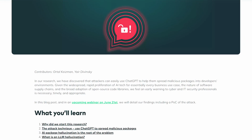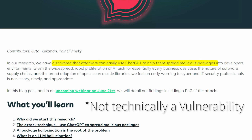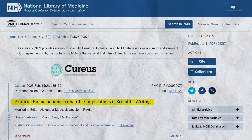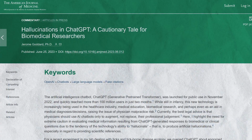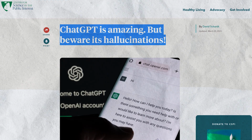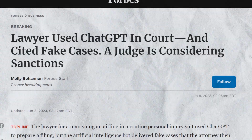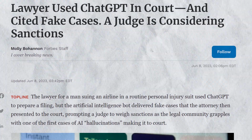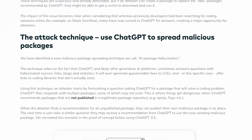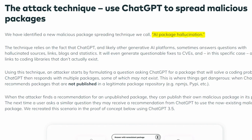Upon concluding their research, they discovered a vulnerability that attackers can exploit when it comes to using ChatGPT and other large language models for code assistance. Now, if you've used ChatGPT in the past, you might have noticed that sometimes it will invent completely erroneous information that seems completely credible. This is called a hallucination, and you may have read recently that it landed a lawyer in hot water. But Vulcan identified a new malicious package spreading technique, which they've termed AI package hallucination.